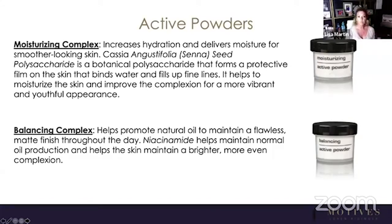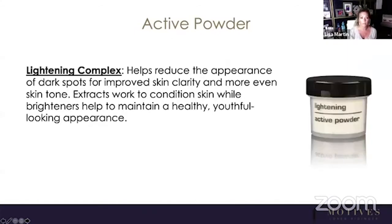But for someone like myself, who does the right things, takes care of my skin, and has a proper regimen, I love using the balancing complex because that helps balance the oil throughout the day. Love this product. We don't have something like this in the liquid. Well, the copper peptide can offer similar results, I suppose, but it's a lightening complex, specifically designed to reduce the appearance of dark spots for improved skin clarity and skin tone.